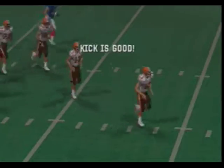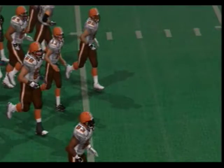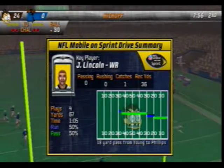The point after is good. John, this is a game that's getting more lopsided by the minute. Yeah, and it's obvious to say, but I'll say it anyway. The defense is just not having a good day so far.